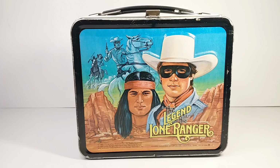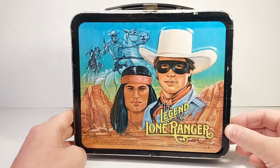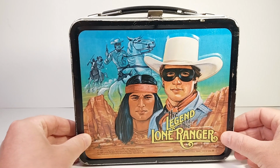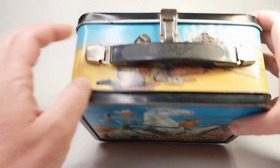Then I found this The Legend of the Lone Ranger metal lunchbox from 1980. It is from the film The Legend of the Lone Ranger, which, if you know, is the Lone Ranger that the Gabriel toy line was based on. So I basically bought this as a backdrop for my action figures. It's in really good shape, with some nice artwork on all sides.